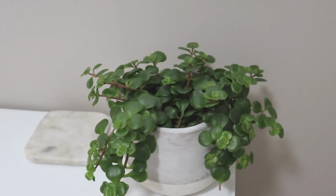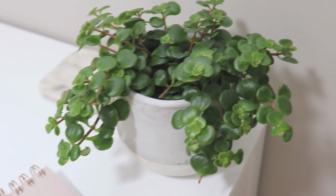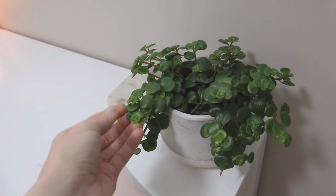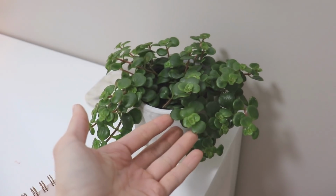Above the notebook, I have this really cute little plant. If anybody knows the name of this house plant, please tell me what it is. I want to say it's a jade plant, or a variation of a jade plant. It's a tropical plant, but I'm not exactly sure what it is.